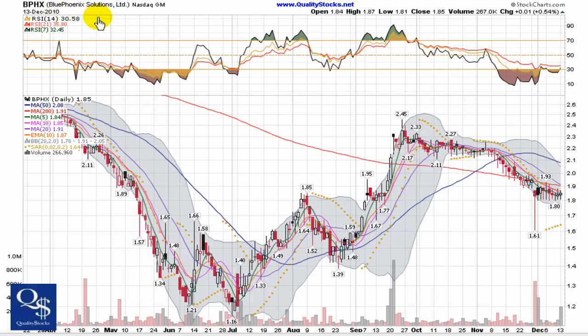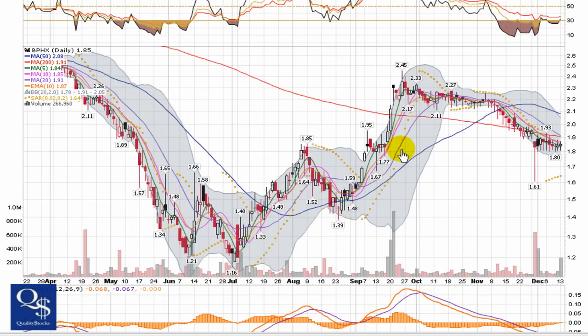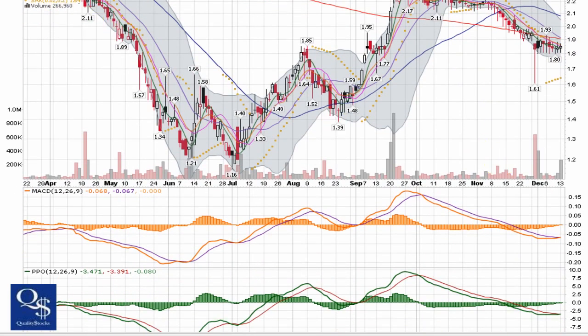Today we're going to take a look at Blue Phoenix Solutions. This is a NASDAQ Global Market stock trading on ticker BPHX. Nice climb through here from July up into October. Slid back a little bit now. Looks like it's trying to iron out a rounded bottom at a pretty good support level. So I'm going to take a look at this and see if the indicators are giving us any hints this might make a move north.